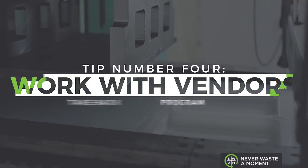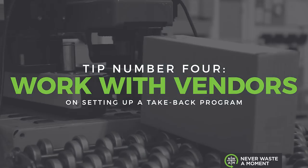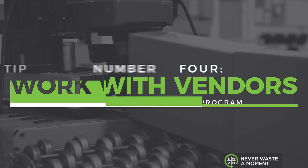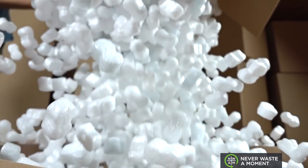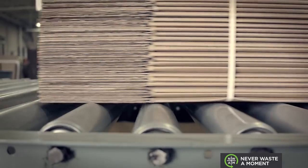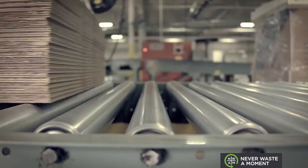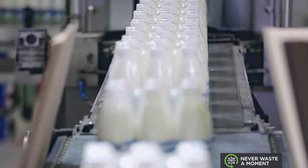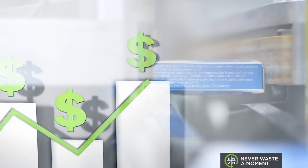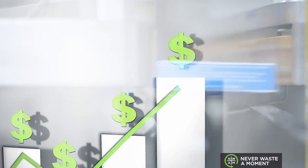Tip number 4 is what we call extended producer responsibility. And that is working with your vendors on a take-back program. I've been through facilities where they have literally hundreds, if not thousands, of cases or wrapping or packaging materials that, although they buy the goods, they are now tasked with removing. So having that conversation whenever you're starting up a new purchasing program could save you a lot of money at the end of the day.